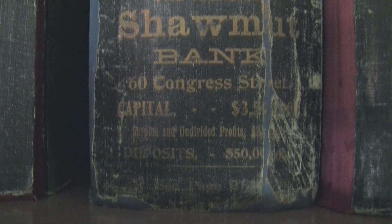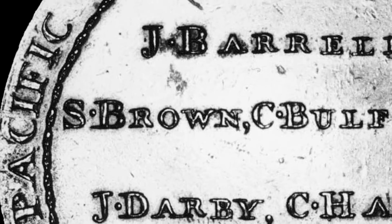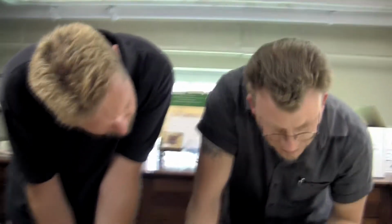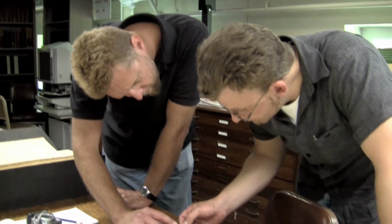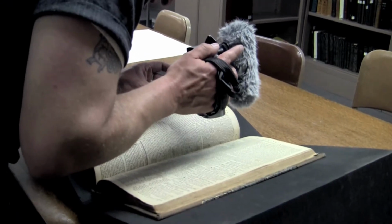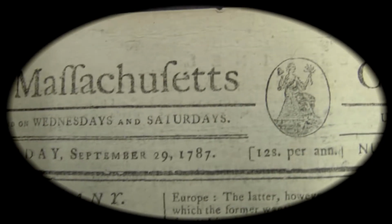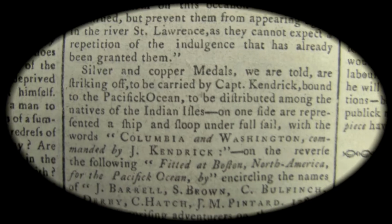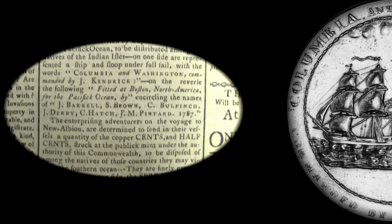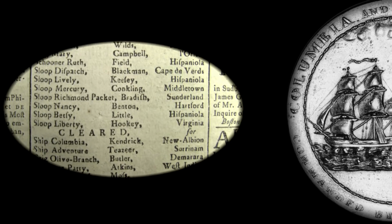There's little found on Samuel Brown, a member of the syndicate that financed this first American voyage around the world. Here, they brought out the original bound copies of the Columbian Sentinel, a newspaper for post-revolutionary Boston. In the edition for the day just before Columbia sailed from Boston, we found an article about the voyage and the medal struck to commemorate it. That's our Columbia and Washington medal. Nothing specific about any of the owners, though, so we headed upstairs.